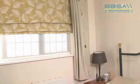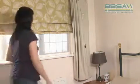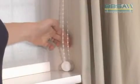With Roman blinds, the operation can be via a continuous chain or cord to the side of the blind, and this can be held taut against a wall, using a device we've seen before.